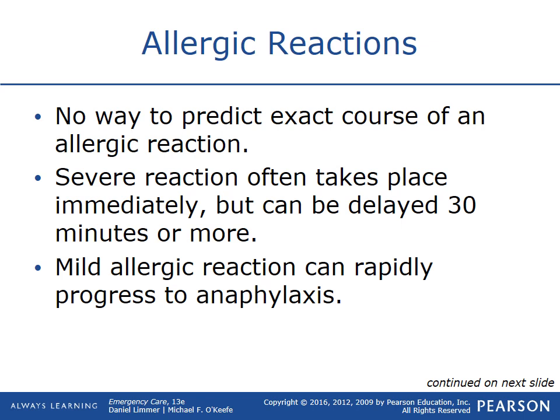The easiest way to do this is to watch their work of breathing and see if it changes any. Count their respirations every 5 minutes if it's a critical patient, 15 minutes if it's a stable patient, and also check their radial pulses. Even if you've got a pulse ox on, check and see that you can feel a radial pulse, because if you have a radial pulse, you probably have an adequate blood pressure.